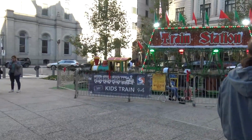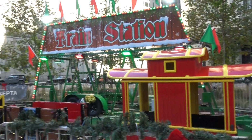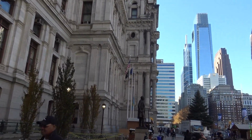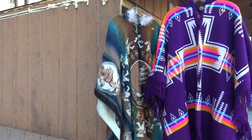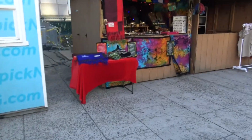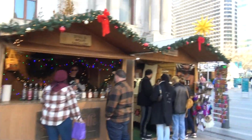This is so cute. There's a train station, and it's actually presented by SEPTA. A little train ride for the kids. That Grateful Dead poncho is so for me. Some ponchos. We have some jewelry. Ooh, a distillery. There are some cute booths.